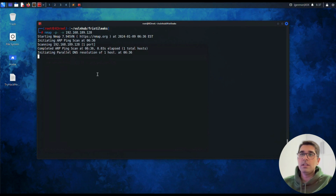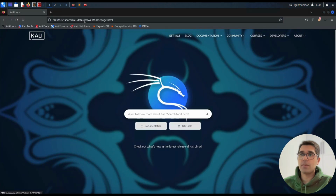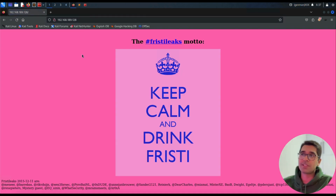As we can see, this is nmap scanning all ports. The -p- flag does this, and we found port 80 open on this machine. In the meanwhile, while scanning the target, I can go to the actual IP address on port 80 and see what's going on. Yes, this is the first page of Fristileaks. Its motto is keep calm and drink Fristi. And that's it.